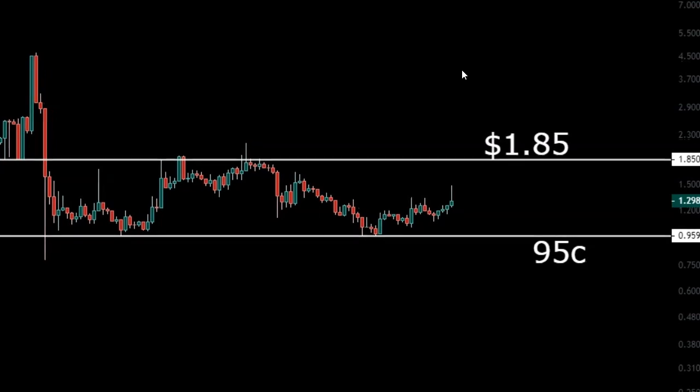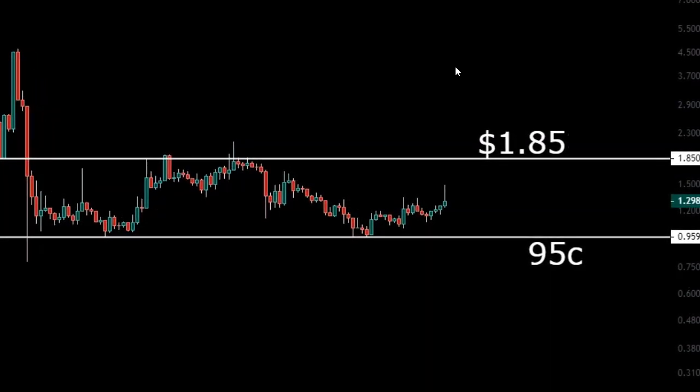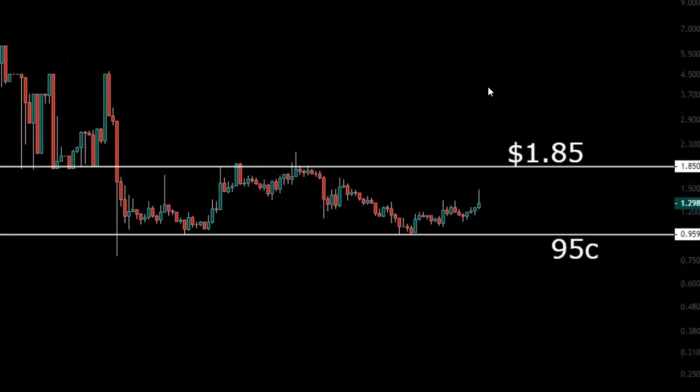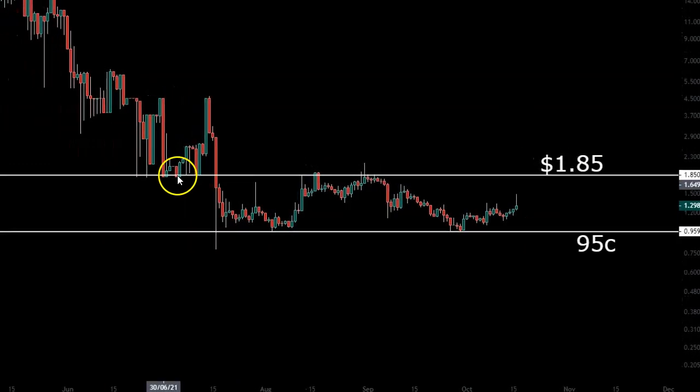Now if you see the breakout above $1.85, the opposite is happening. The big bull move is upcoming, okay? So keep a close eye on those two levels. Limbo is still active.